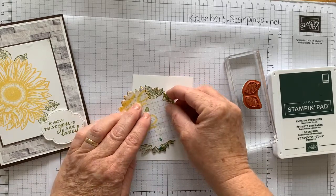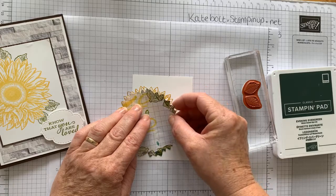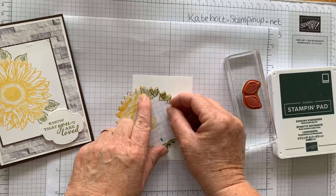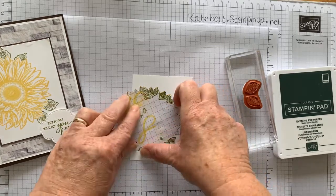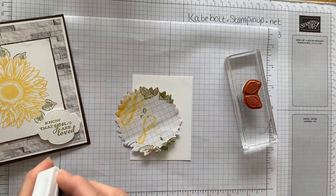There we are. Now, you need it to fit for a reason. No, that's not right. That's right. Can you see how it fits really well if you look up here? You can use a bit of post-it note. That helps because it'll stick it down without making it too sticky. That works as well. Now, I'm going to ink up my leaves.